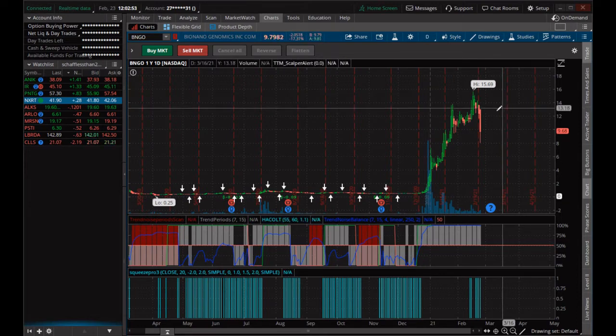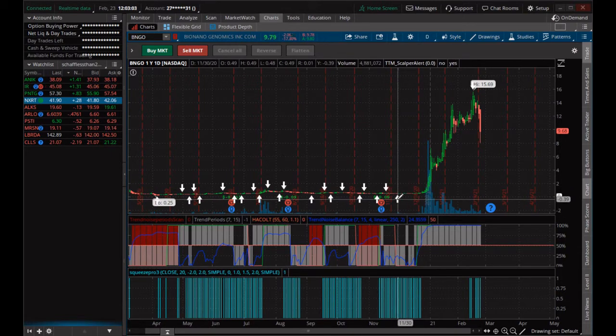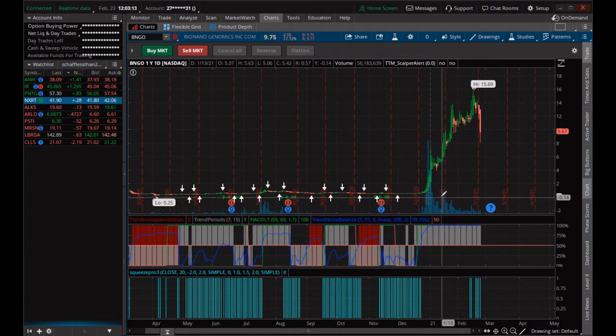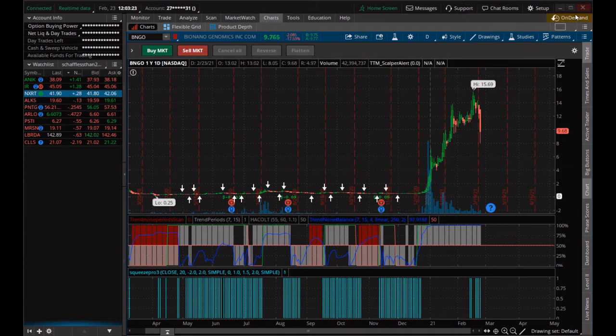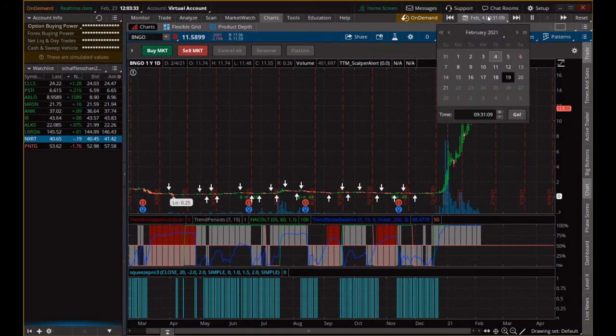So those are the things we want to start searching for. We want to find a flat market when the last signal, say 30 bars, was the TTM Scalper pivot low. So we might want to scan for this on the daily. Let's try to recreate this particular scan, and we're going to find BNGO, let's just say, before it explodes. To recreate this, let's hit on demand, and that's going to bring us in. We want to go back to 12:18. So let's come up and click our calendar here, and we'll go December 2020, 18th, excellent, and hit go.